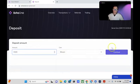And then click continue. Now when you click continue, a QR code will open, and then all you got to do is send the exact amount to the BTC address that they're asking and give that exact amount. Don't send any less or any more. Send the exact amount, okay? And always include the fee that you type in here. You type it in here, include whatever fee.